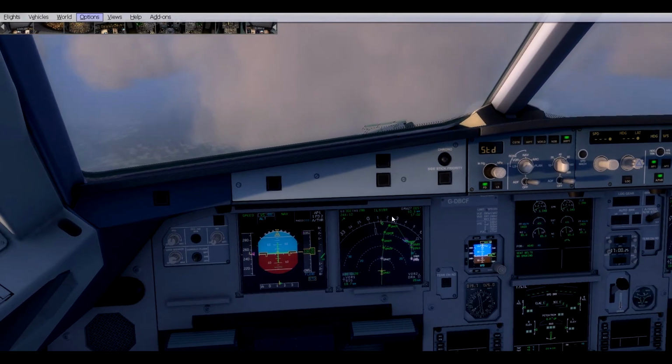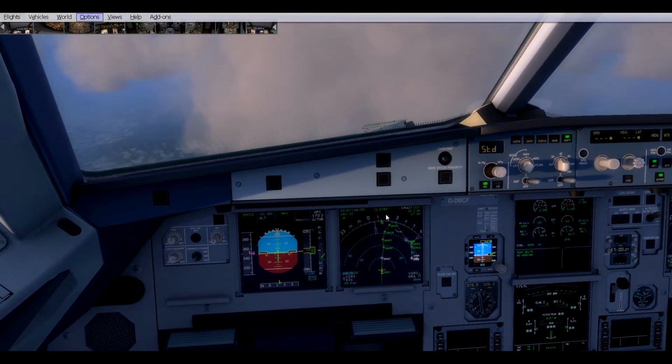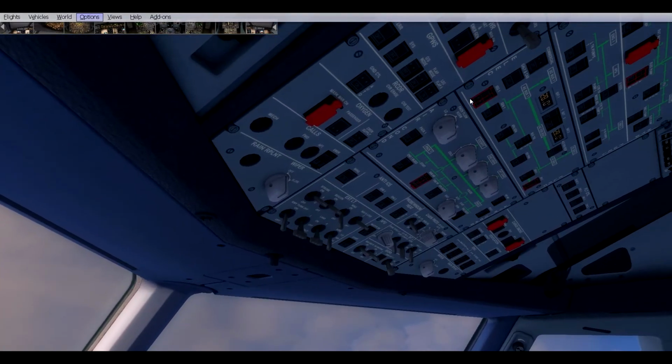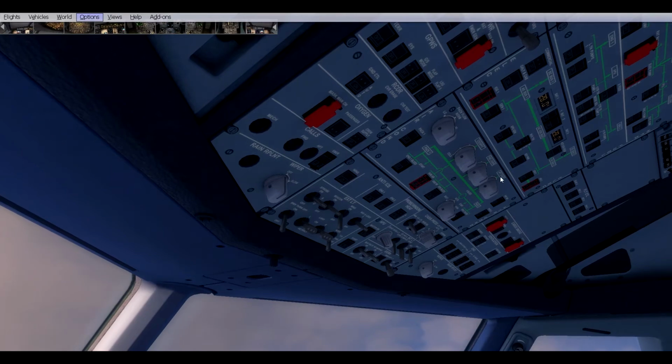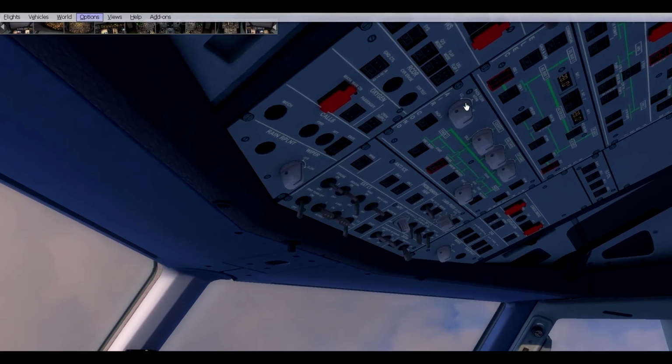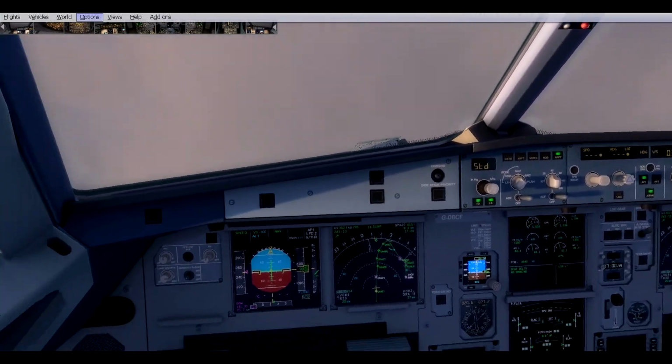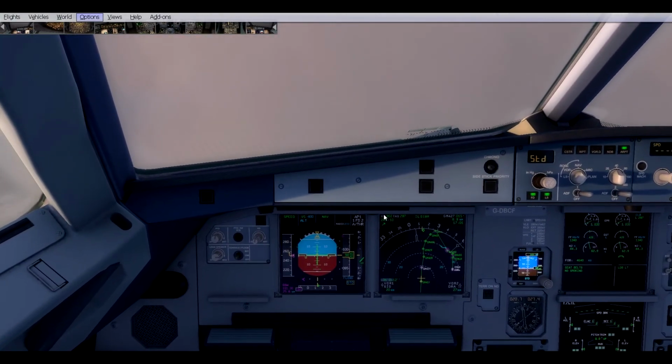Nearly through 10,000 feet. Passing 10,000 feet. Lights on. I think that's all they do, to be honest. Let's put landing lights on. So yeah, we're getting pretty close.